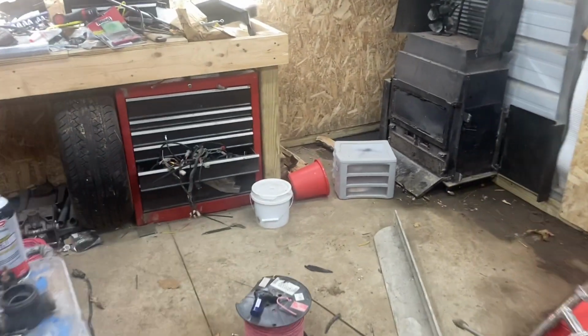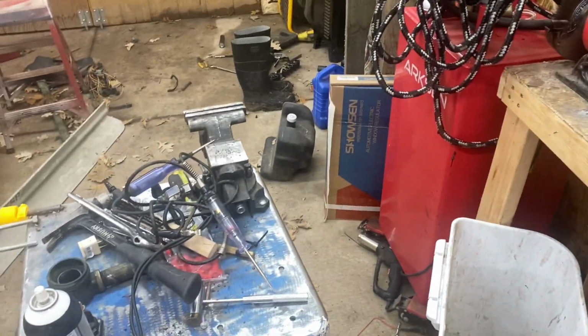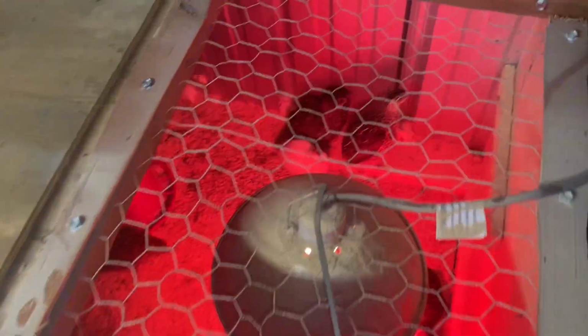So, we're getting ready to start the day, or the morning, at least you could say. I gotta go check on the quails, or 8 quails first. Alrighty, got lights. Here's the quail.